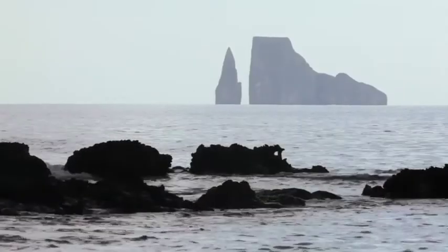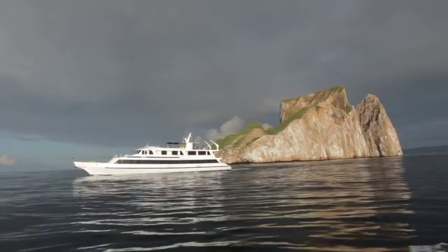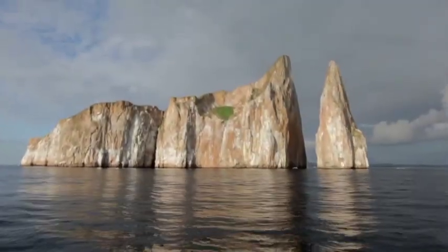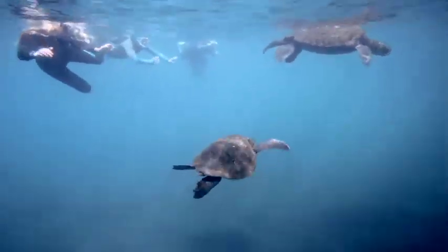For many travelers, the highlight of the second day is our visit to the sleeping lion, El León Dormido, more commonly known as Kicker Rock. This Galapagos landmark is actually the remains of a lava cone that has split in two. It's a great place for a swim or snorkel. If you go, there's a good chance you'll be sharing the water with a few sea turtles.